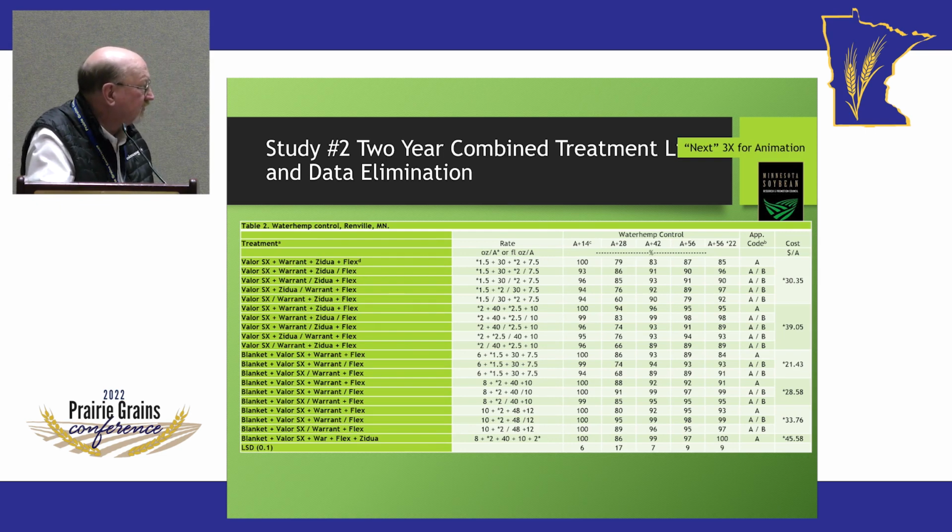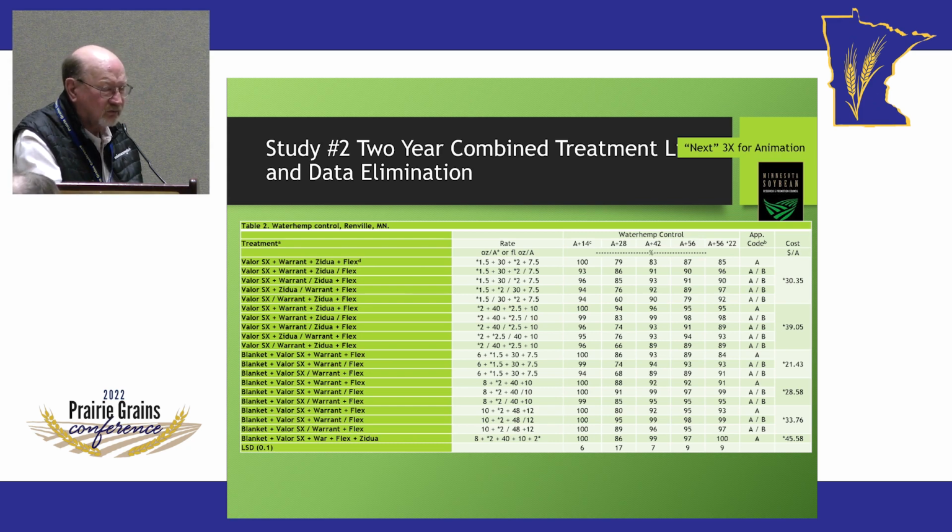The first 4 date columns here are an average of both years. The last column is the rating 56 days after the initial treatment for 2022. Application code A means a single application at planting. B is applied about 3-4 weeks after planting.